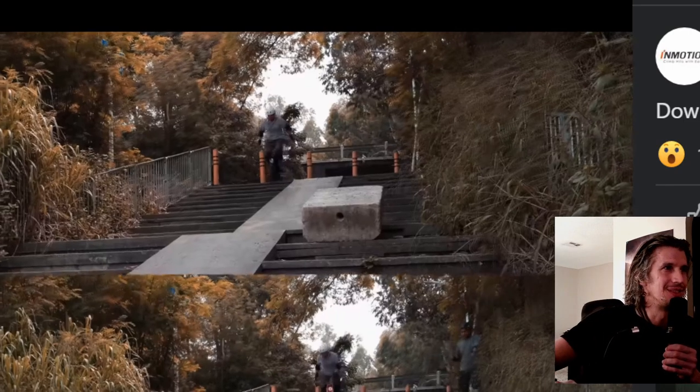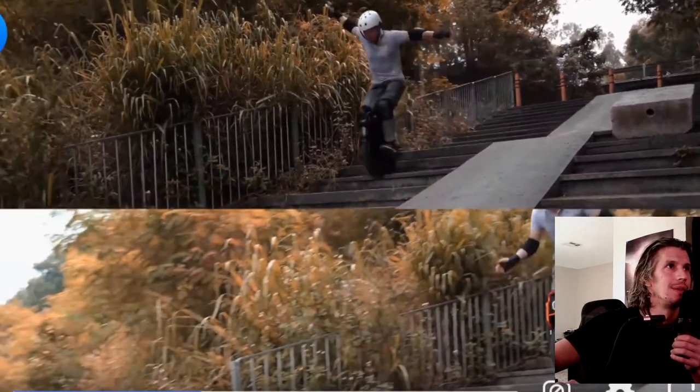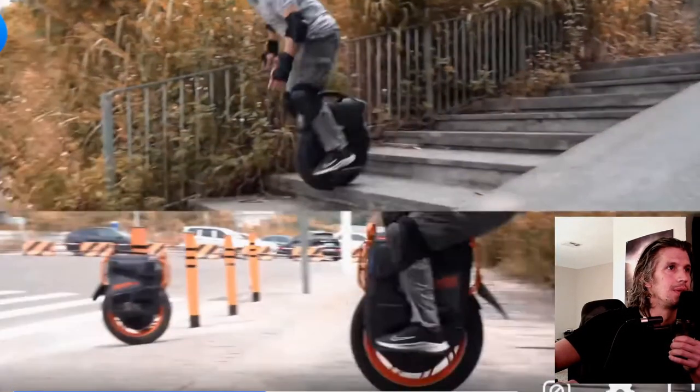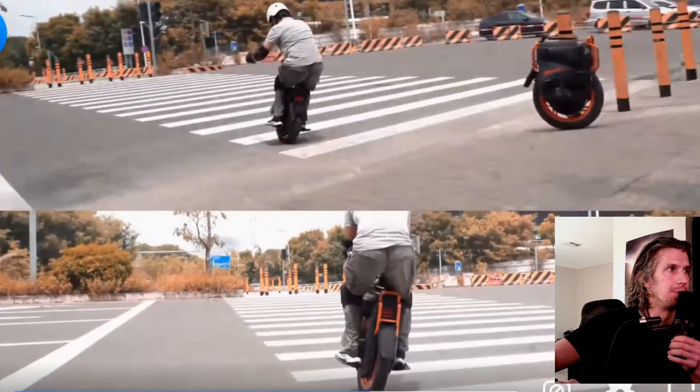All right, let's look at this stair footage. So we got a V11 here on the top and a V13 here on the bottom. Wish we could watch this in slow-mo. Look how high up. The suspension looks pretty good. The suspension looks better on the V13, even though it's heavier.